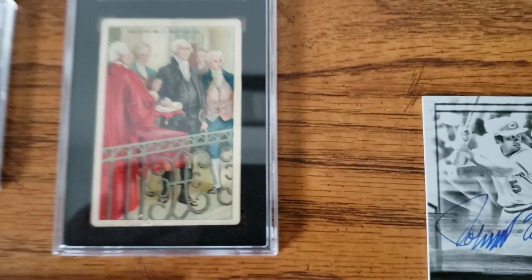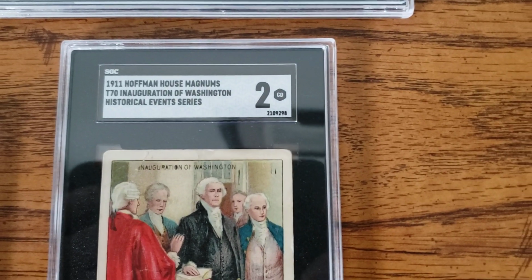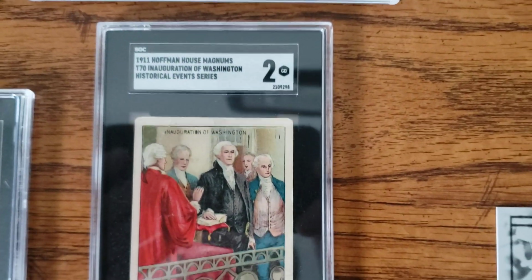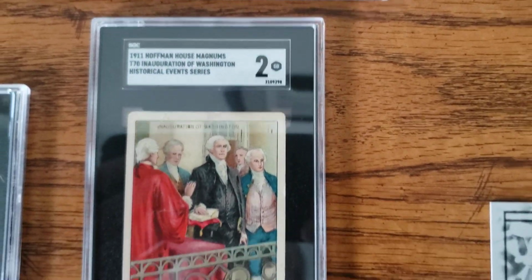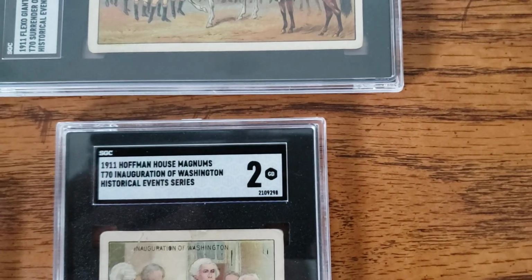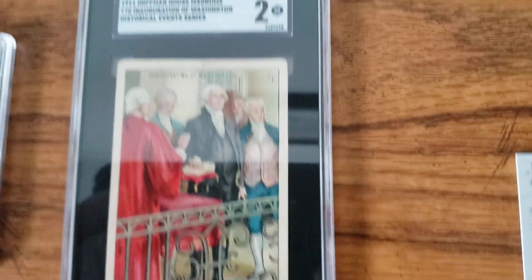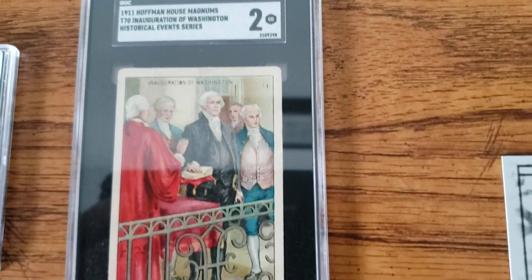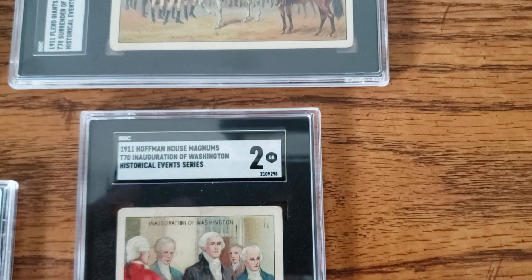And then we got one of my favorite early sets for non-sports, this T70 Historical Events Series. A lot of nice cards in it. It's not a big set, something I've considered doing. I think I've gotten all the Washington cards out of it now. This is the inauguration of Washington. Came back at 2. It's got a little crease up by the top left there. Very nice artwork on it. Being sworn in as president.